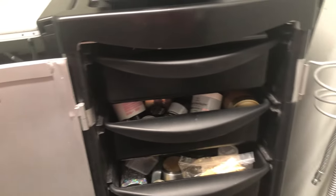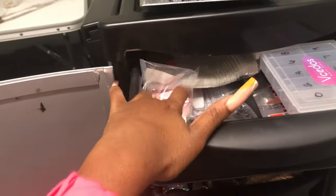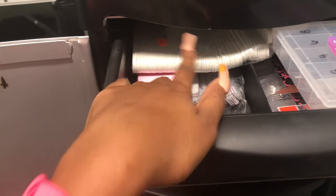This is my litter. Okay, now we're finna open up this cart, Lord Jesus. I try to keep this thing organized to the best of my ability, but you know, stuff just gets how it gets, and that's how it be. So, in this top drawer, I have my files. Oh, I ain't gonna pull it out, but I have three different kinds of files.